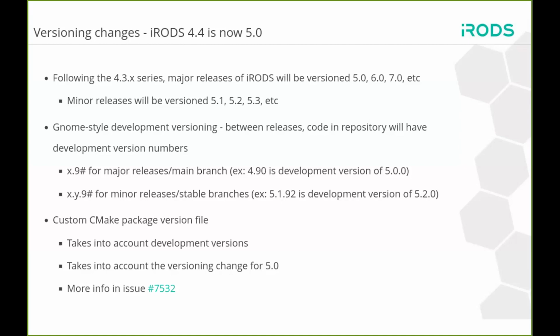We're also adopting GNOME-style development versioning. So between releases, the code in our Git repositories will have development version numbers. And we've already started doing this in our main branch. So 4.90 and 4.91 are development versions of 5.0. And this will apply to stable branches as well. So 5.1.92, 5.1.96 would be development versions of 5.2.